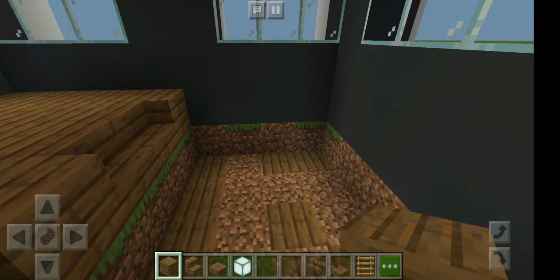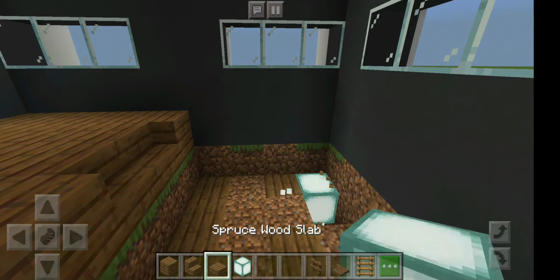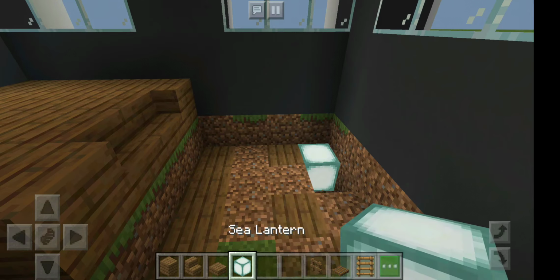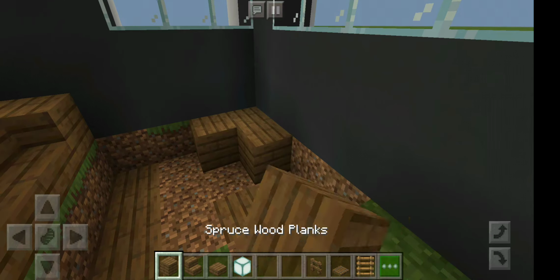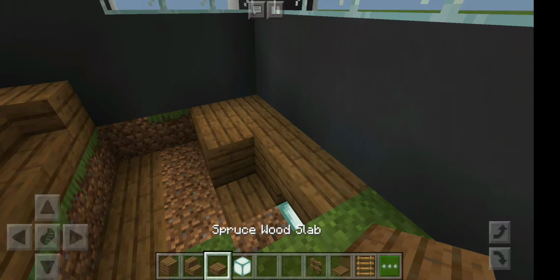Wait, why am I doing this? That's a very good question. You know, I've just realized I've completely messed up the build, but I guess that's besides the point. I've realized it now.